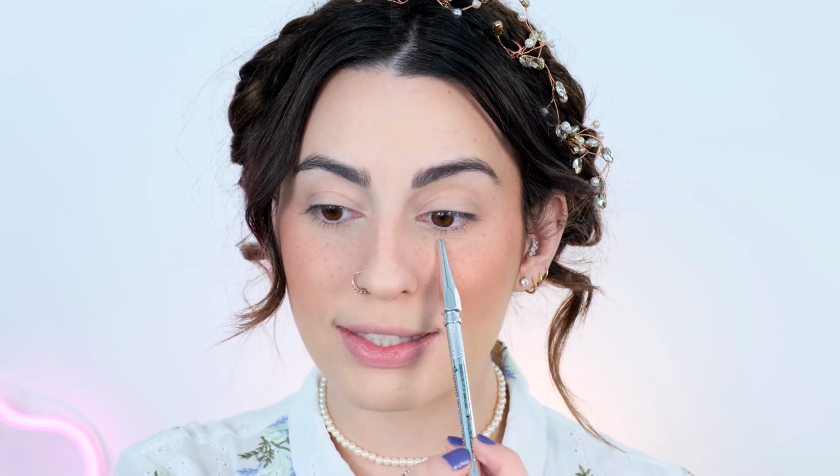Great. I tried to fix the problem a little bit by adding some faux freckles, which I think helped a little, but it still looks like I fell asleep under the sun with some type of tanning goggles, took them off, and I have this white ring around my eyes. Nothing wants to stick on my under eye.